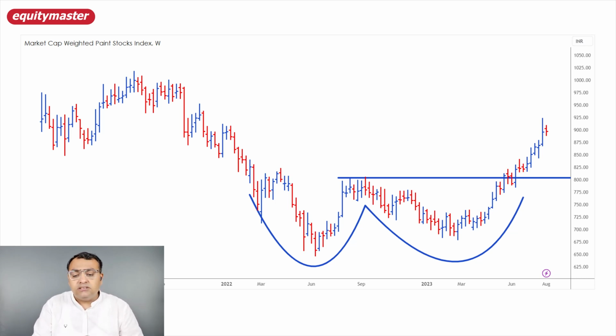Now, if you look at this index, again, this is a weekly chart. Prices were trending lower and lower. The index was trending lower, and at the same time Asian Paints was trending higher since 2021. In the last 3-4 months, probably September, October, Asian Paints has been resisting around these levels. We saw a basing structure forming on this market cap weighted paint stock index which I have created, and look at this double bottom structure.